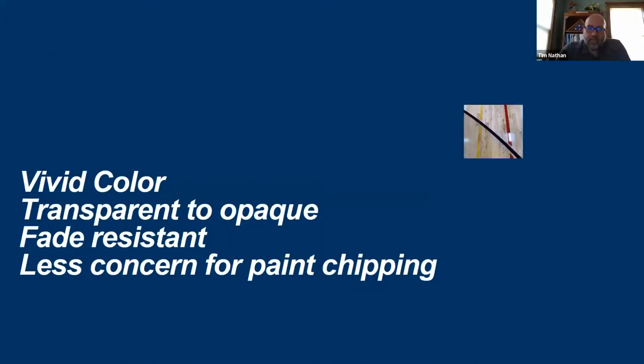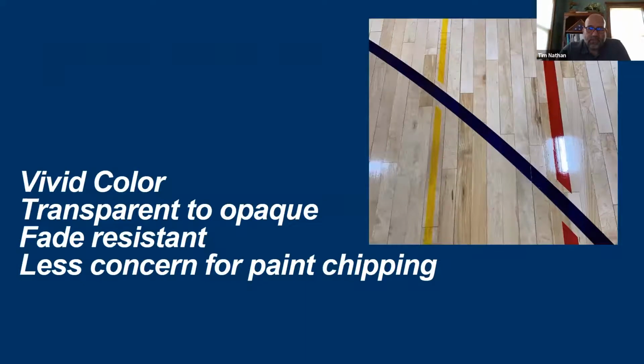We're creating immensely vivid colors. You can see in this image that even though the yellow has kind of mellowed itself back as one of the secondary lines, it still has great clarity. It's highly visible, but yet not so dominant that it distracts from a game on the floor. We can do between the yellow, the blue, and the red, transparency to opacity with really great ease with our product. The fade resistance, as we talked earlier, and of course the benefits of not having to worry as much about a chipping concern when you're talking about finish versus paint.